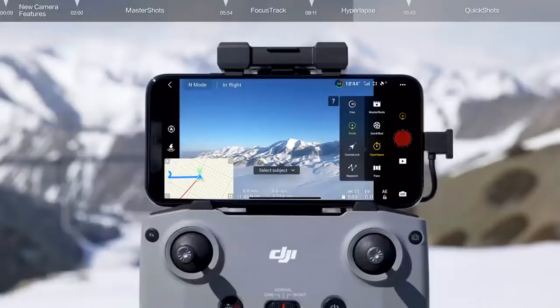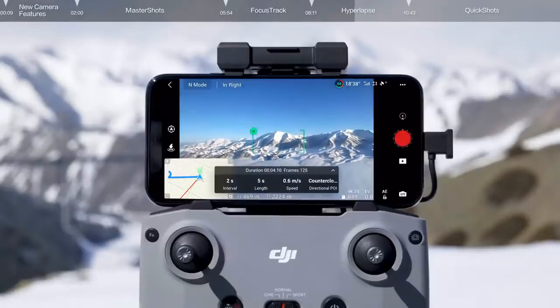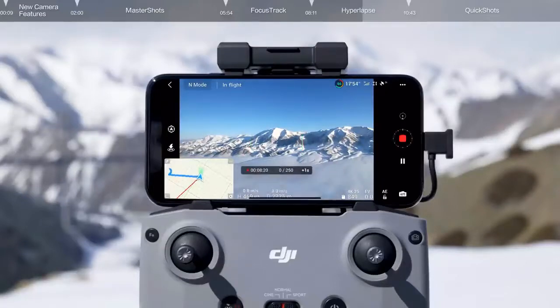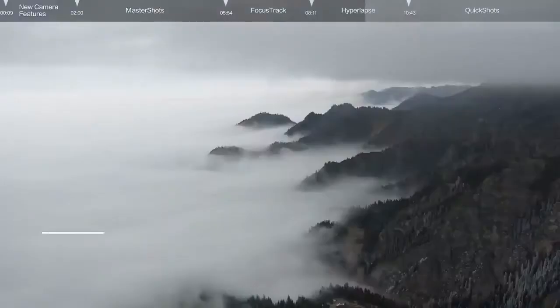Tap Circle, then set photo interval, video length, flight speed, and circle direction. After selecting your target, tap the Record button on the right side of the screen. The aircraft will automatically calculate and plan the flight route and begin recording. Course Lock. In Course Lock, the aircraft will fly in the direction it is facing.